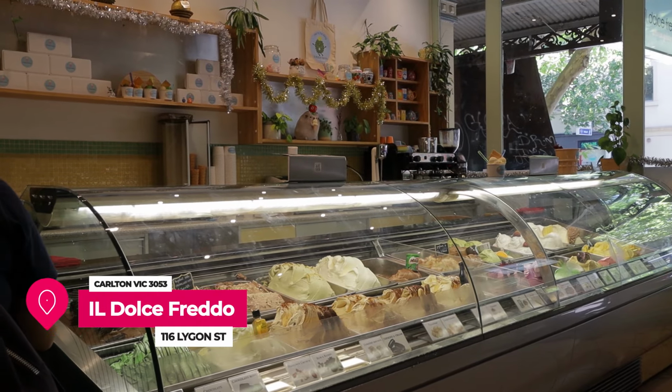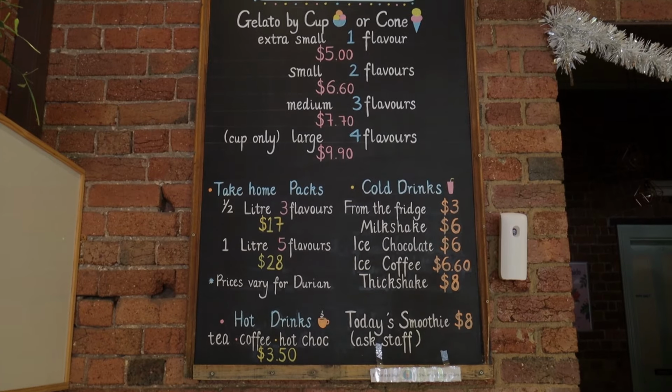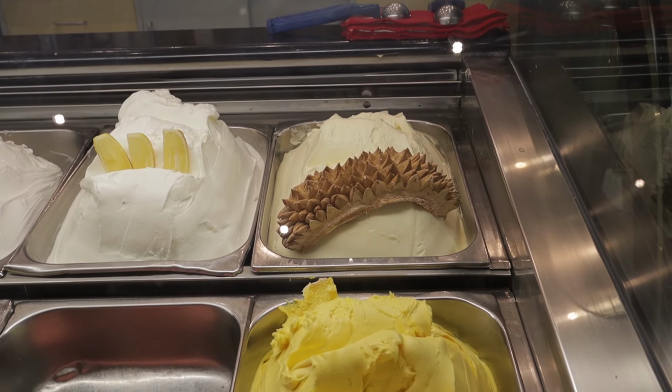The next location is Il Dolce Freddo on Lygon Street. This is one of our favorite ice cream shops. It has been around for a long time, and Il Dolce Freddo is always our favorite, and my favorite in particular because they serve Julian gelato here. Instead of 2 scoops, we got 3 scoops because we couldn't resist getting the Julian and the new flavors they have on today.